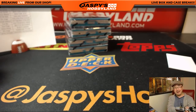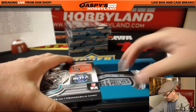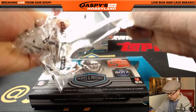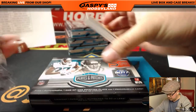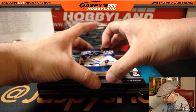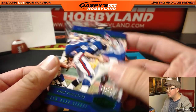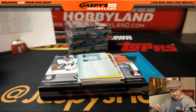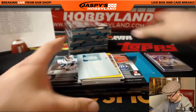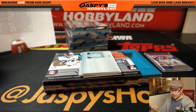It's been a great break so far. 4 boxes left. Plates there too. All right. There's Fran Tark. Giants edition of Fran Tarkenton. Out of 25. Clay Matthews to 99. That goes to the Packers.